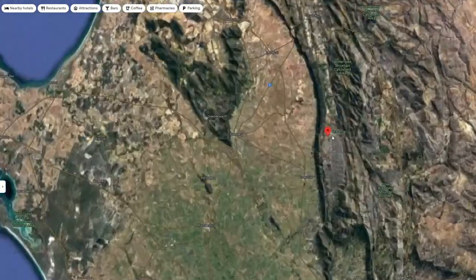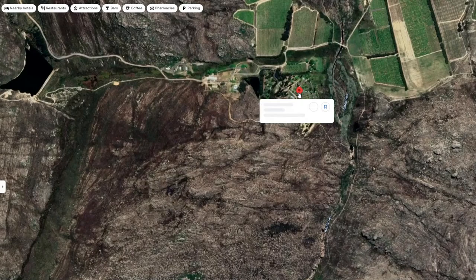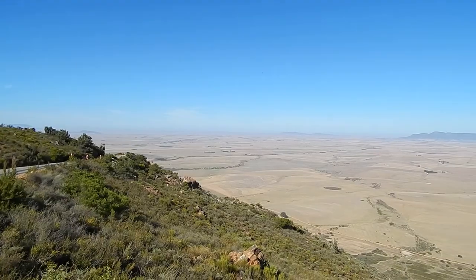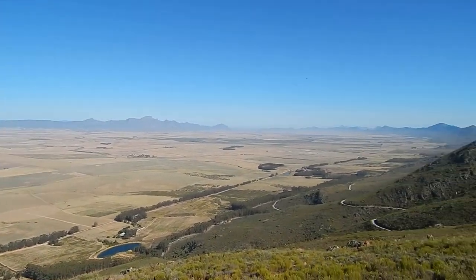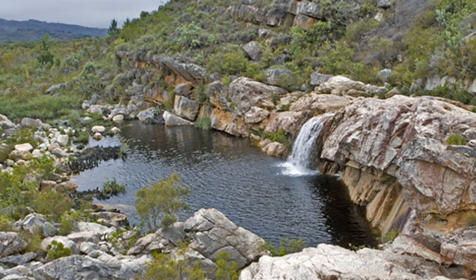About 180 kilometers north of Cape Town, in the Western Cape of South Africa, lies the Beaverlac campsite. The site sits high up in the Olifants River Mountains above Porterville, which is in a 5,000 hectare valley surrounded by mountains. There are two rivers that run near the campsite, the Rottel and the Olifants River.